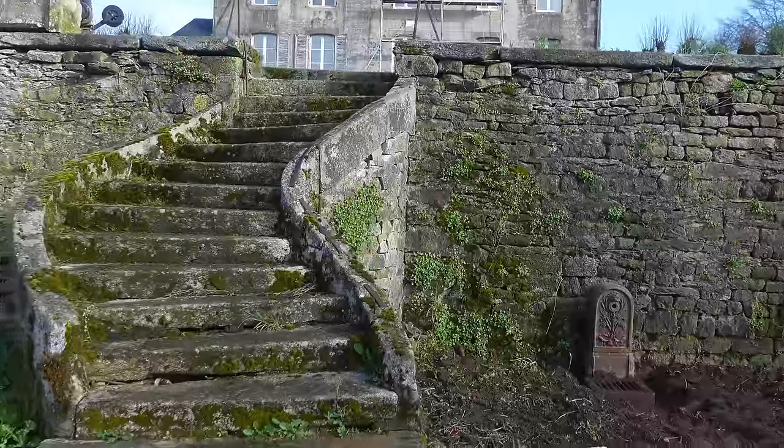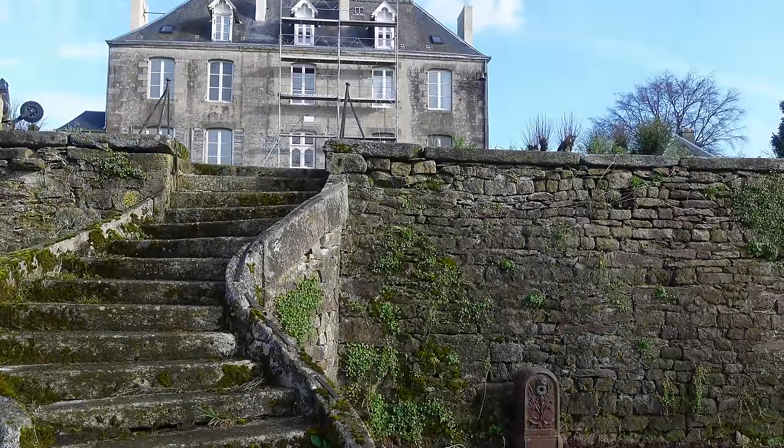So let us know if you think we should keep it in the original place where it is at the moment at the second set of steps, or if we should take it out, give it a good clean, give it a paint, and move it up to the top of the chateau on like the terrace part so people can actually see it.